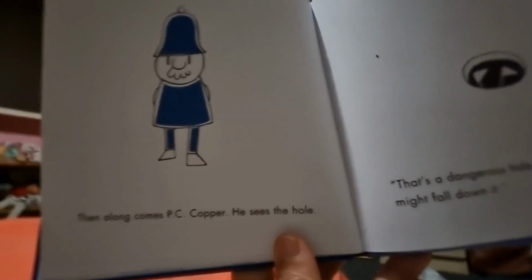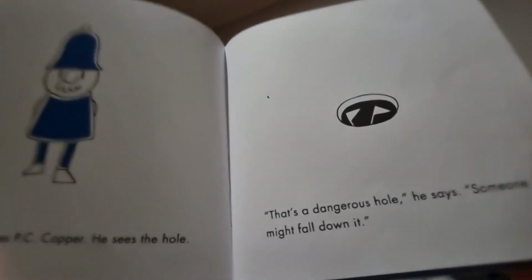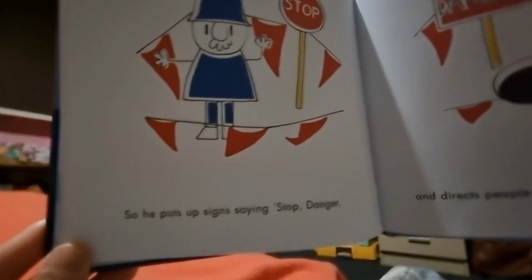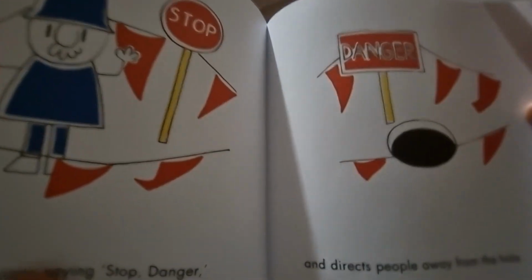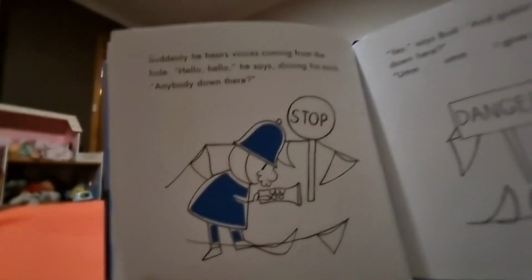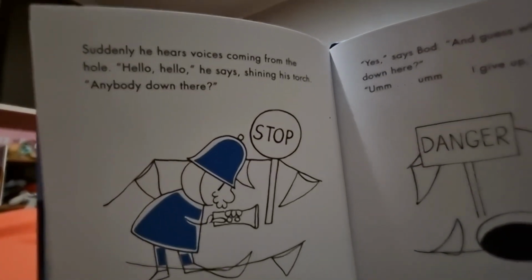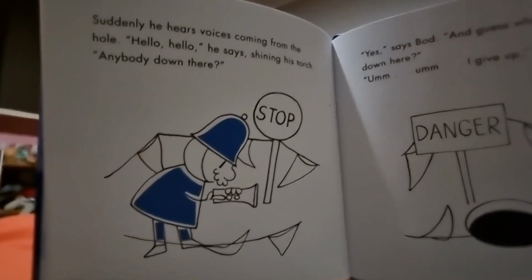Then along comes PC Copper. He sees the hole. "That's a dangerous hole," he says. "Someone might fall down it." So he puts up signs saying, "Stop, danger, danger," and directs people away from the hole. Suddenly, he hears voices coming from the hole. "Hello? Hello?" he says, shining his torch. "Anybody down there?"